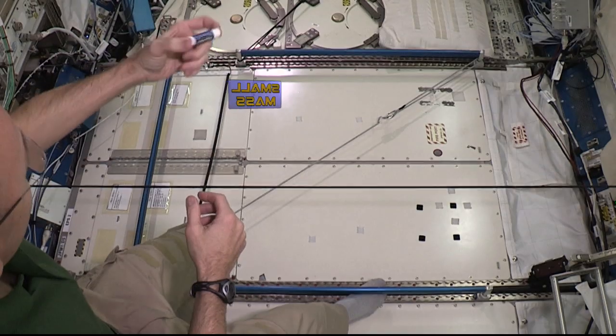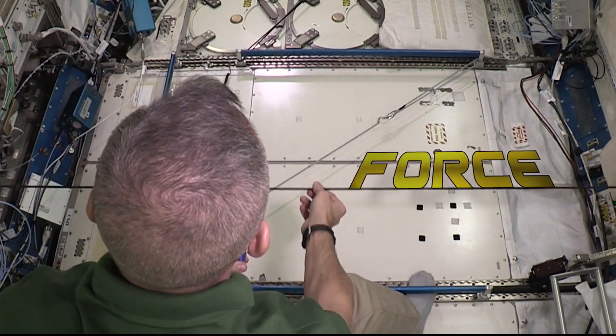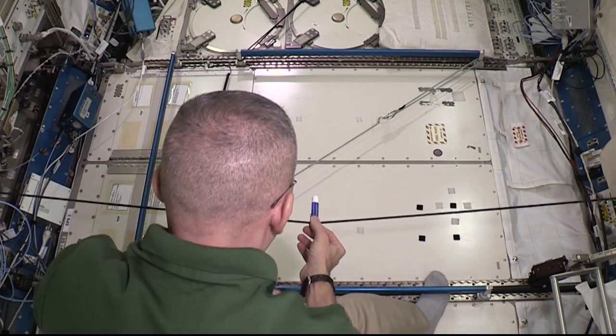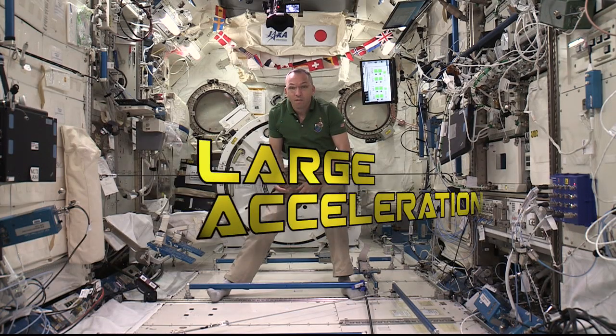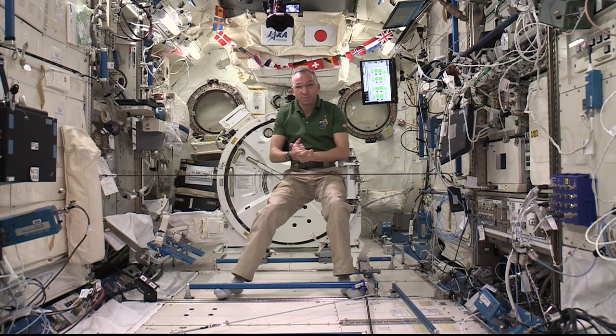A little stick of chapstick. We'll go ahead and use our force, being our bungee cord here. We'll put it on our bungee, and we'll pull it back, and let it go. And you can see how fast it accelerates because there's very little mass.